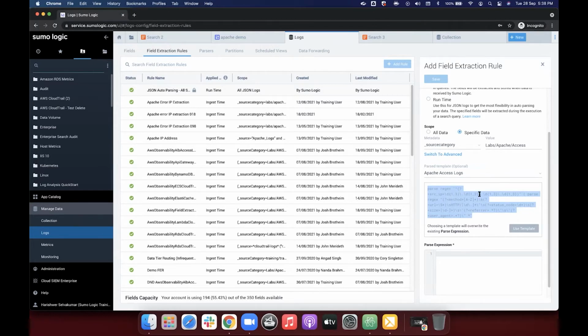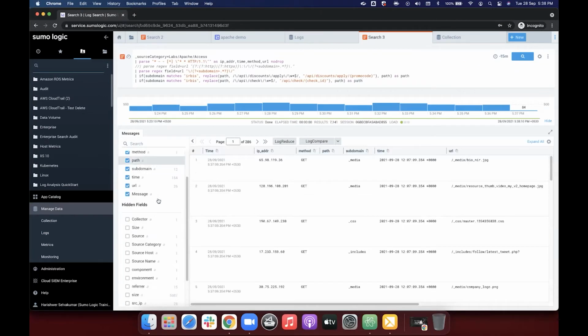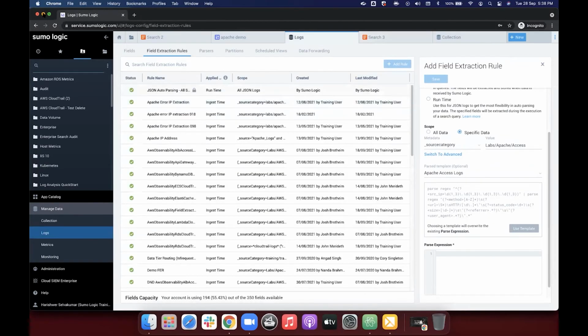So once you set up these field extraction rules, all this data, while it is being searched, will be auto parsed and visible as these fields on the left. As you can see, in this particular one, I haven't created any statements for status, user agent or web server farm, all these values, but they are being extracted by the field extraction rules. And based on that, we are able to see the logs. Now, moving on to the lab.